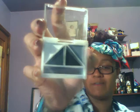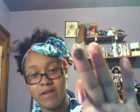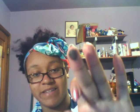Then I have one of the original ones, from the beginning of e.l.f., and it's called Drama, and it's like the smoky eye palette. It's pretty nice. Nothing too special, I would say. The black is pretty wimpy, though. There are definitely ones that are more black than that, and it does have shimmer in it. So I don't know if that's a plus or minus depending on who you are and what you like.